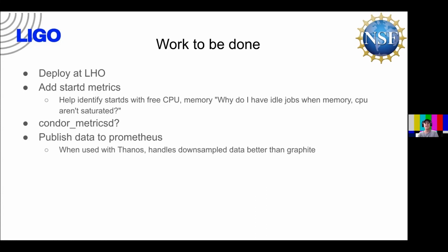Condor metricsd has come up a few times in some of my discussions, which is supposed to be kind of a successor to Condor Ganglia d. So it would be nice to see if we can help with the development of that and make use of that instead of running this specific FIFEMON probe. And I'd also like to see if we can get this data published into the Prometheus time series database.